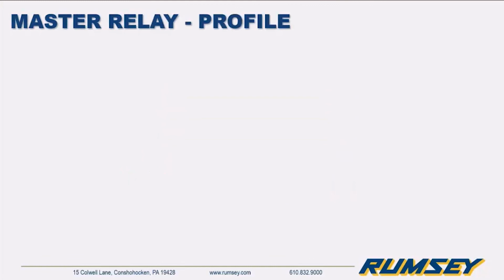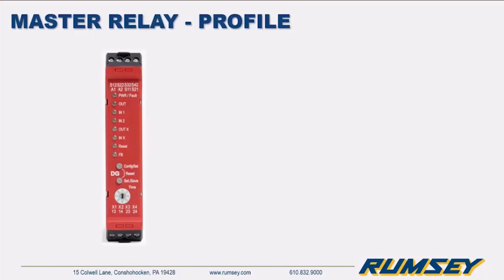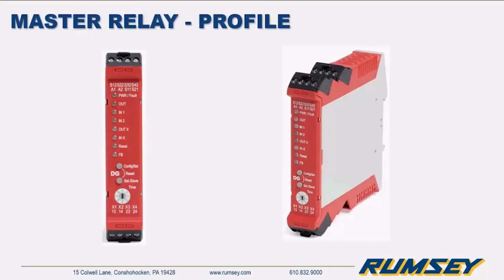The next piece of hardware that we wanted to go over is the master relay. This is the brains of the GuardLink system. It's similar in form factor to a standard GSR relay, which some of you may be familiar with, and it takes the input from the GuardLink taps and the input devices and checks their status. As you can see, it has a configurable dip switch on the front and a rotary dial to help program it locally, and it has a number of LEDs on the front to show status.